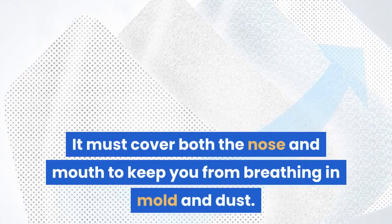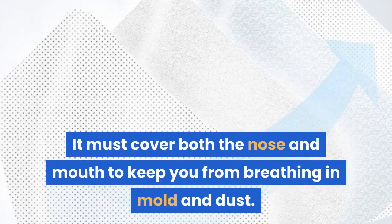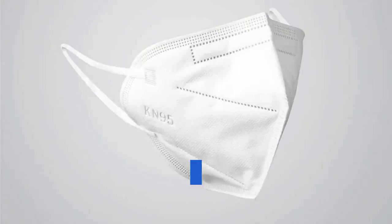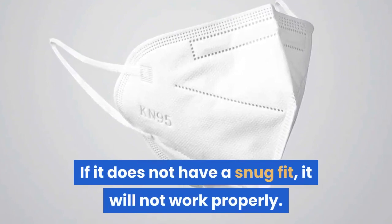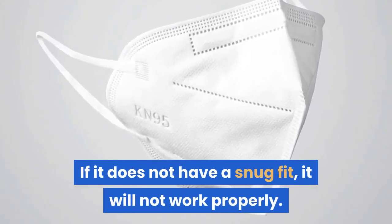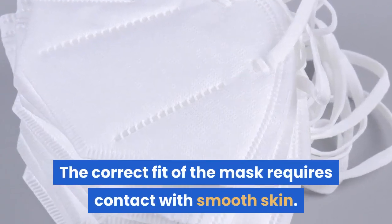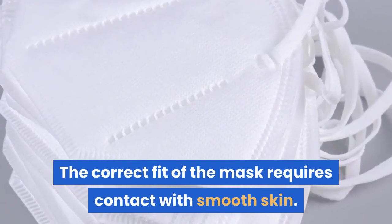It must cover both the nose and mouth to keep you from breathing in mold and dust. If it does not have a snug fit, it will not work properly. The correct fit of the mask requires contact with smooth skin.